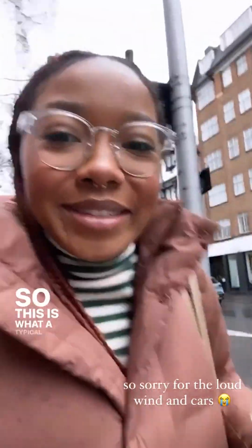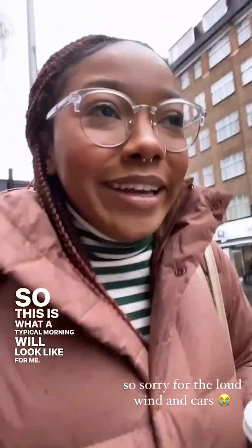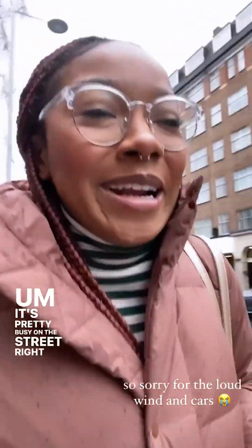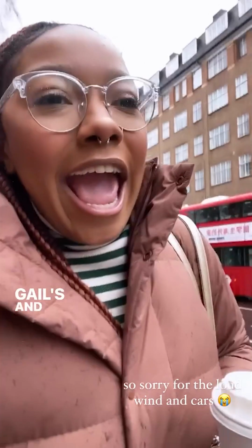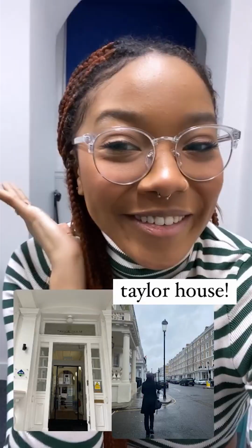This is what a typical morning will look like for me. It's pretty busy on the street right now, but I go and get Gales and get my breakfast, my coffee, and then I get on the bus and I head to class. We got on the bus, made it off, quick, fast, and in a hurry.